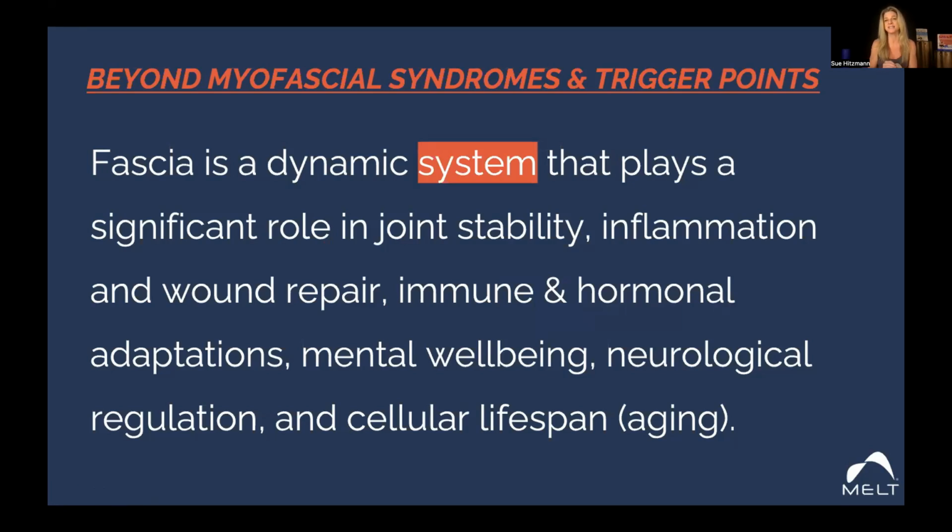Fascia is a dynamic system that plays a significant role in your joint stability, inflammation and wound repair, immune and hormonal adaptations that occur because of aging, your mental well-being, your neurological regulation, and cellular lifespan. So really, if what you're talking about is your overall health and well-being, fascia relates to everything.